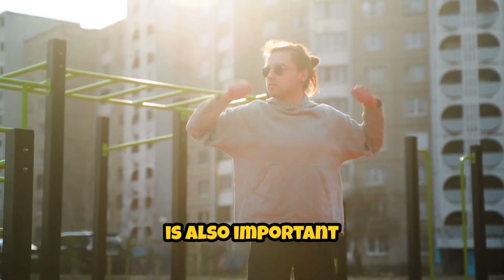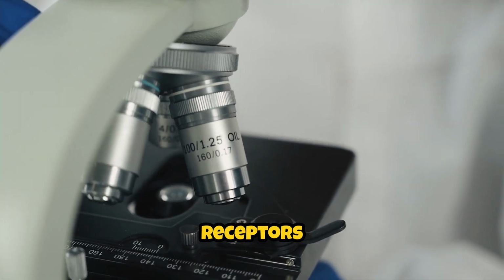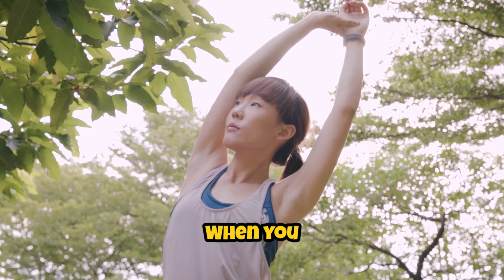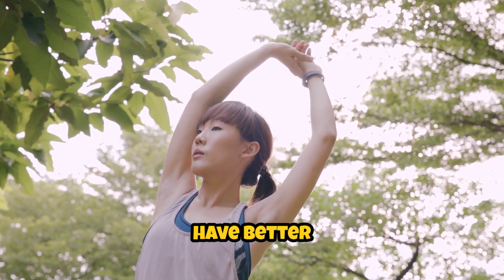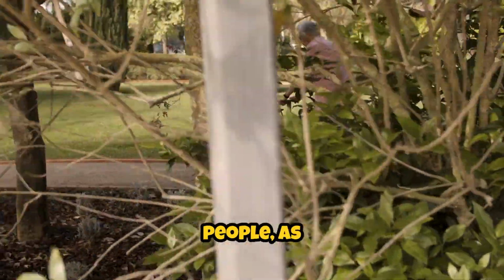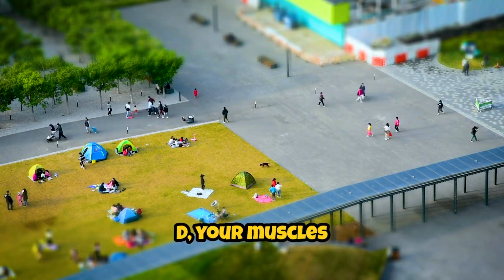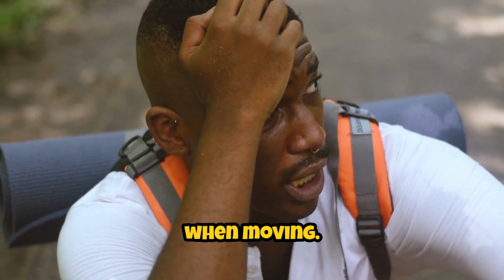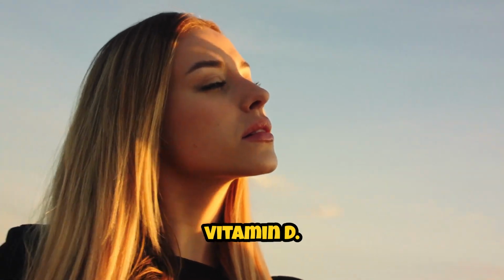Vitamin D is also important for your muscles. Your muscle cells have special receptors that respond to vitamin D, which helps them work better. When you have enough vitamin D, your muscles are stronger and you have better balance. This is especially important for older people, as it helps prevent falls. If you don't get enough vitamin D, your muscles can become weak and tired, and you might feel pain when moving. To keep your bones and muscles healthy, you need to get enough vitamin D.